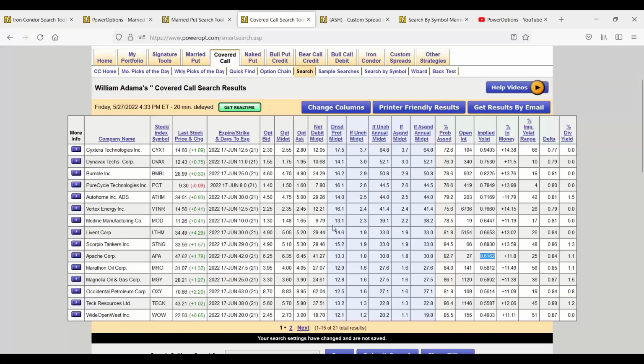Where am I going with this? You'd see the same thing on the naked put screen, Kenneth. Where I'm going with this is naturally what we all expect to see. Higher implied volatility means higher premiums for like positions. What do I mean by like positions? Like positions, similar range in the money, see almost double or triple the return with a higher implied volatility.